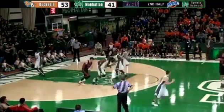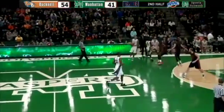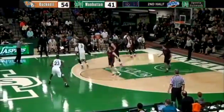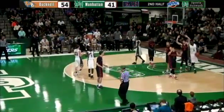Meanwhile, Ojo is back in there. Richards on the left side. Top of the key for Williams. Jaspers trailing by 13. Rich takes it right to the rack. No good. Ojo there for the offensive board, and he is fouled.